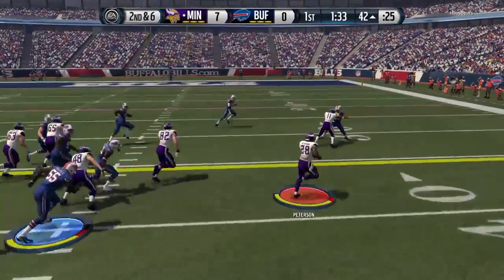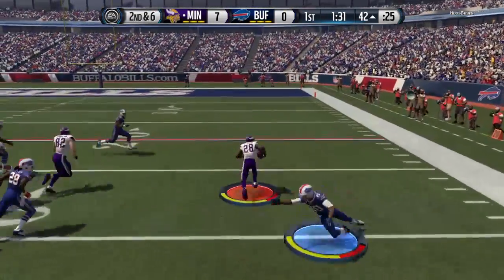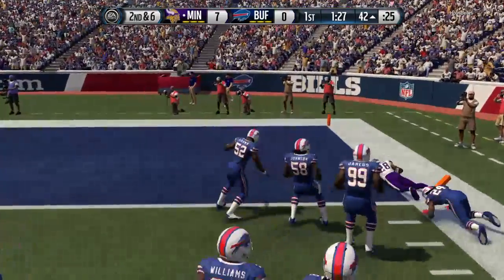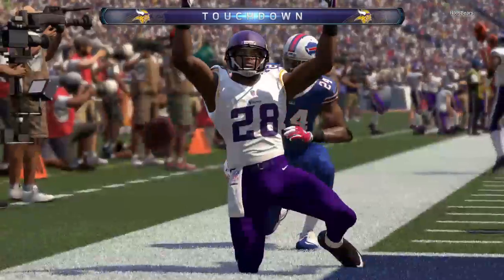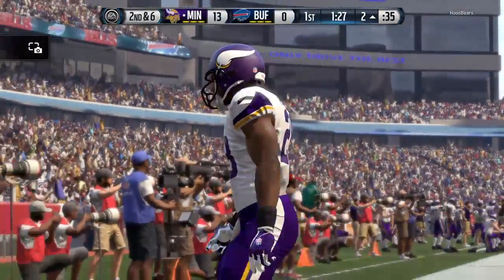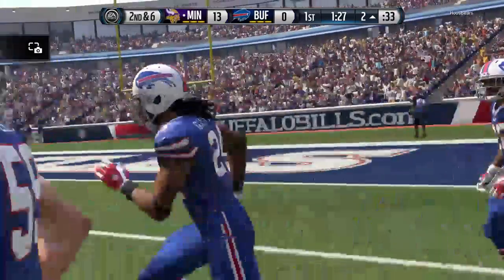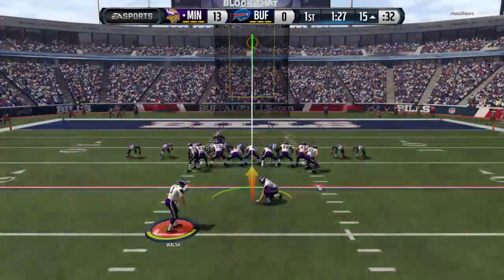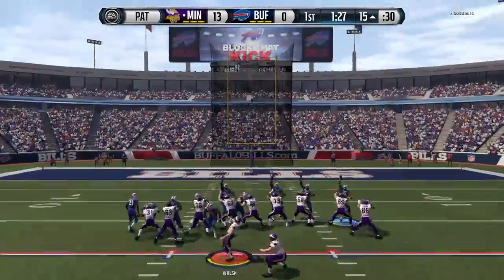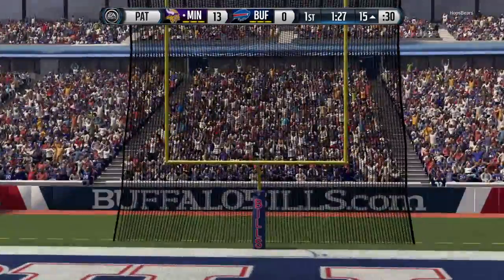Takes another handoff. Space to work. Takes it the distance for the touchdown. Anytime you see a long run for a touchdown, what you got to look for is blocking downfield. Nice job by the wide receivers and everybody hustling, making a block, and a long touchdown run. And the point after is good.